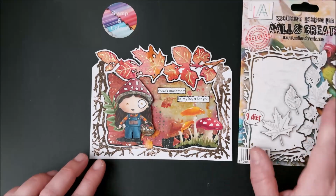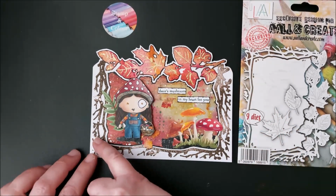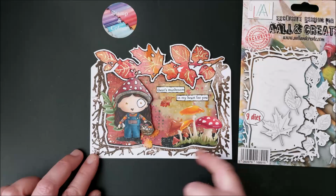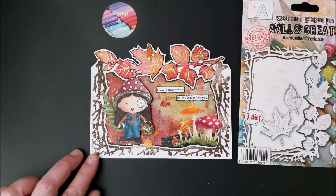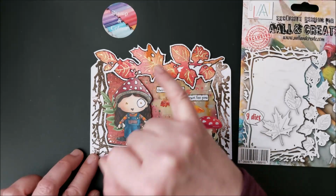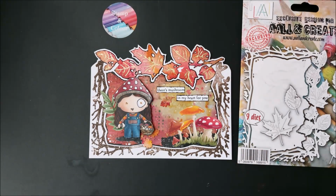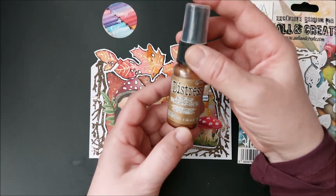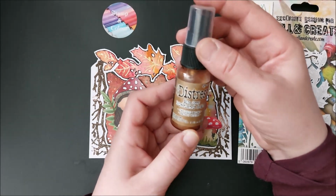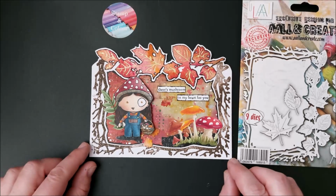First, I die cut the twig and leaves frame twice, once on brown cardstock and once on watercolor paper. The one on the brown cardstock I spritzed with Distress Mica Spray Antiqued Bronze, to get these little shiny coppery touches.